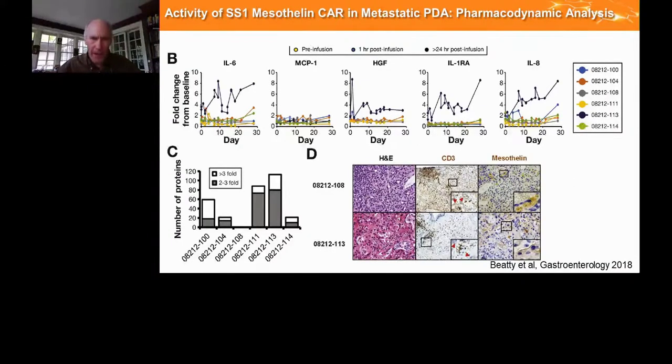We found that the patients made new antibodies against neoantigens using the protoarray in panel C. So this was some evidence that there had been new humoral responses made in the patients against a variety of recombinant proteins. And panel D shows that the CAR T cells actually infiltrated metastatic lesions that could be tested at biopsy time, biopsies post-infusion.